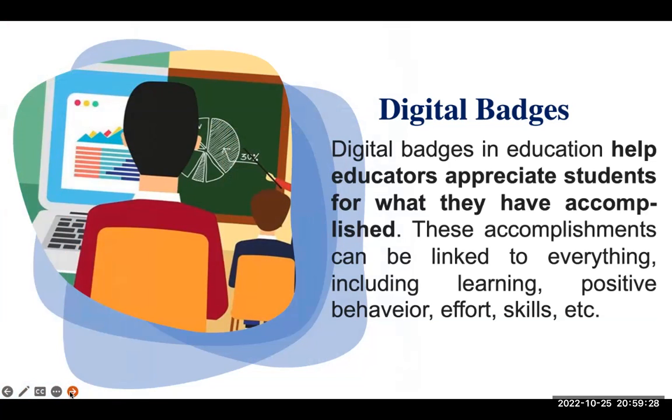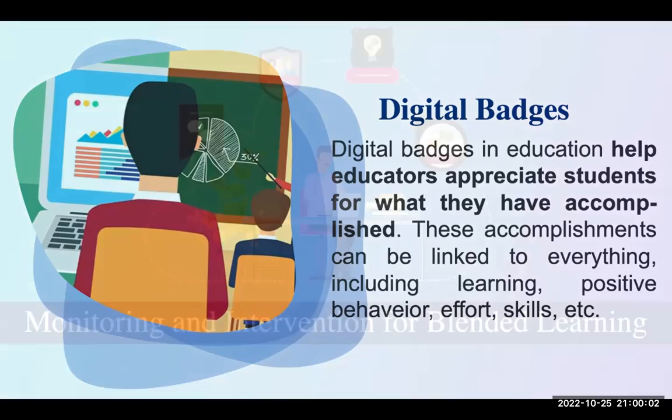Digital badges in education help educators appreciate students for what they have accomplished. These accomplishments can be linked to everything, including learning, positive behavior, effort, skills, etc. It again psychologically affects the student's mind that if they are getting, even not in the form of money, but in the form of digital badges, certificates, or something like that, it means you are encouraging them to participate in the activities of the education.